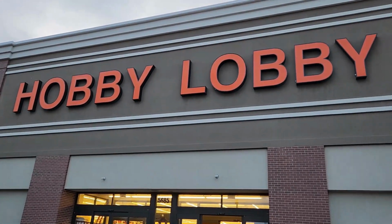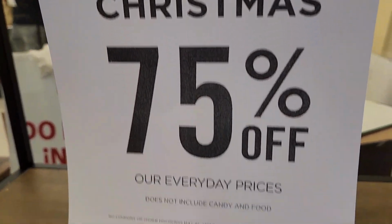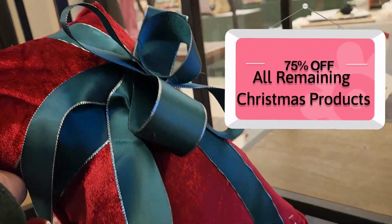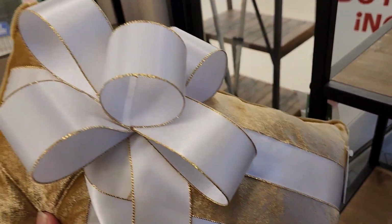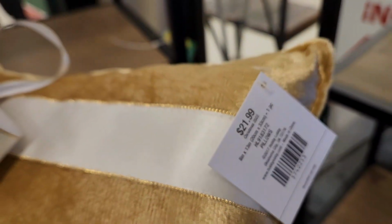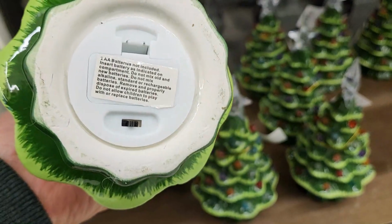I can definitely tell you this, we hit the Christmas clearance jackpot. As soon as I walked in, there was a sign, 75% off all remaining clearance. So look at these beautiful velvety pillows. One was gold, the other one was a deep red. They were originally $21.99.